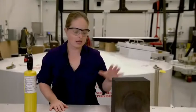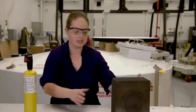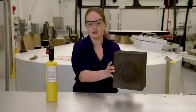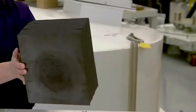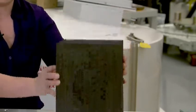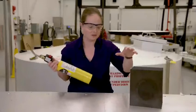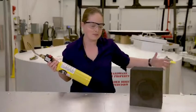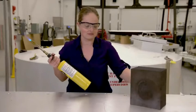Here we have a piece of the heat shield for Parker Solar Probe, which is a sandwich panel made of carbon that's like the graphite epoxy you might find in your golf clubs or your tennis rackets, some carbon foam, and then another piece of carbon on the back. It's very lightweight, as you can see. And here I've got a blowtorch, and I'm going to use it to get the front surface of this glowing hot, and then we'll have a nice demonstrator come in and touch the back. So let's get this started.